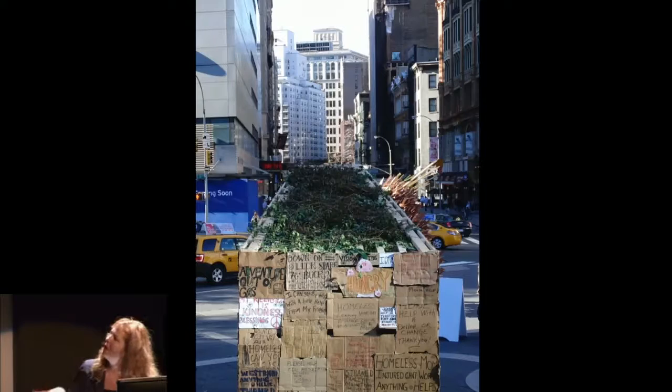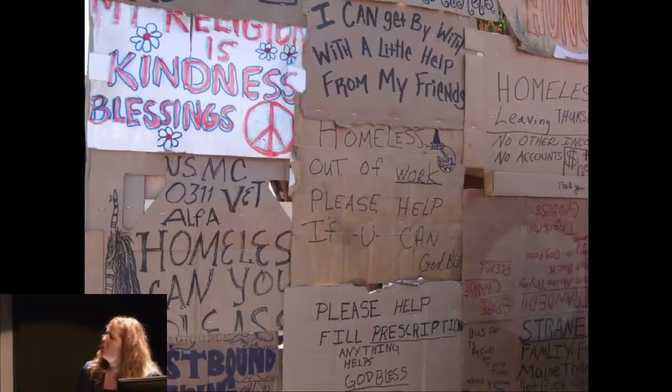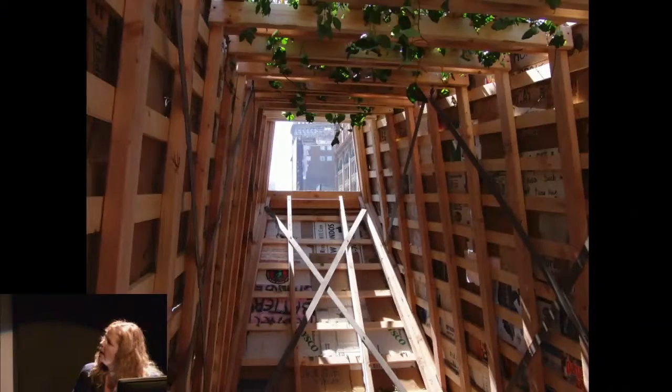This is a view looking up 9th Avenue of what once grew in the ground but is no longer connected to the ground roof. And of course, we always wanted people to read the signs and look at the surface of the sukkah, but also to look into it and through it and beyond and back out at the city.